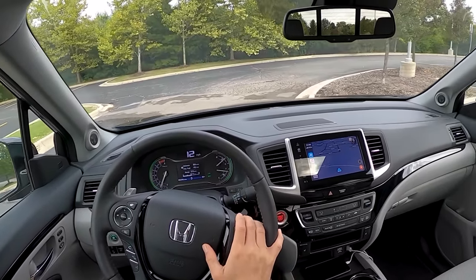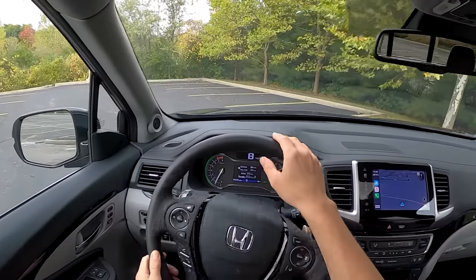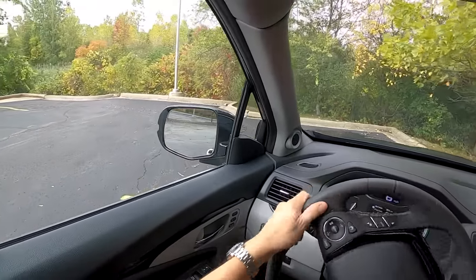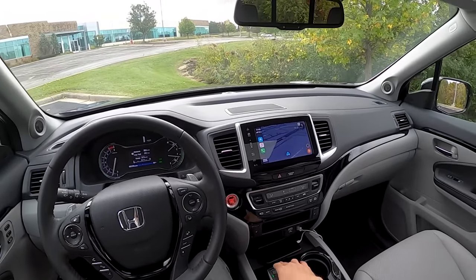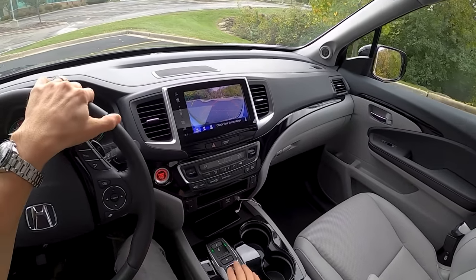All right, guys, well, that's the Honda Ridgeline. It's been a while since we've had one of these, so I figured it'd be a good idea to revisit it. Let me know if you have any questions in the comments. We'll be doing some towing with this later this week, so we'll be sure to report back on how it does in that department. I'm sure it'll be just fine.